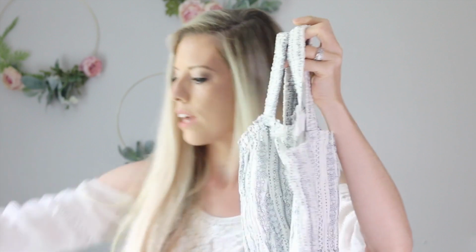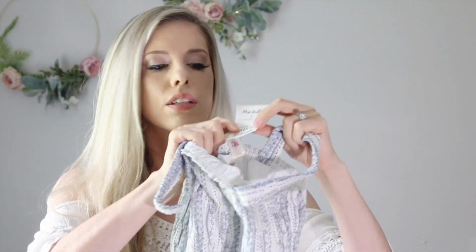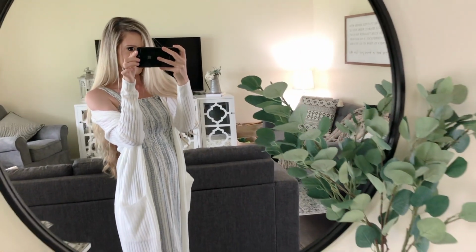Also, if it's cold, I could wear this white slouchy cardigan over it. I thought that looked pretty, and especially when it's off the shoulder. This dress was not on sale. It was $19.99, but for 20 bucks, I think this dress is really nice and the quality is awesome. So I'm really excited that I picked this up.